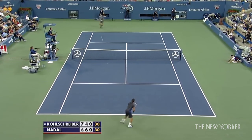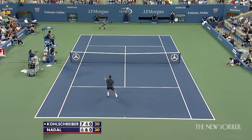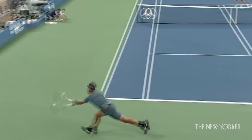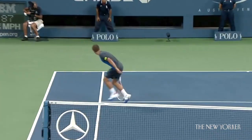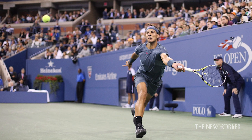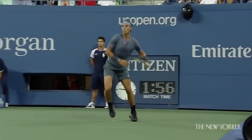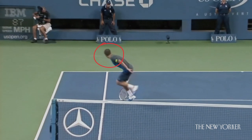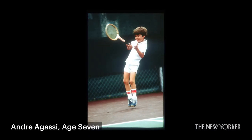Kohlschreiber has done what I was saying more players should do. He's gotten to net. He's hit a good approach shot. He has gotten a weak response from net. He's got a good volley. It looks like he's going to win the point. But Nadal is at a full sprint. He's running across the court. Somehow he's able to hit an incredible passing shot. And he's able to do it because he has this amazing technique, even at a full sprint. You can see Kohlschreiber throwing back his head, like, what am I gonna do to beat this guy?